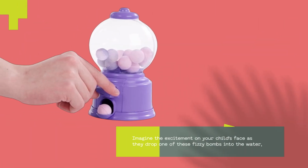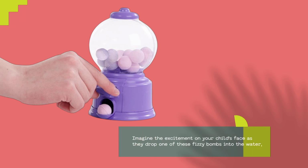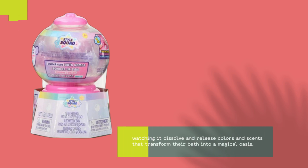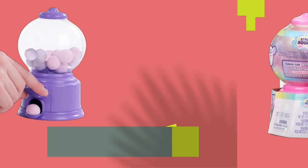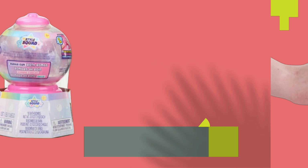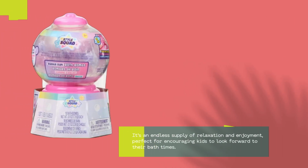Imagine the excitement on your child's face as they drop one of these fizzy bombs into the water. Watching it dissolve and release colors and scents that transform their bath into a magical oasis. With a total of 18 mini bath bombs included, the fun doesn't stop after just one use. It's an endless supply of relaxation and enjoyment, perfect for encouraging kids to look forward to their bath times.